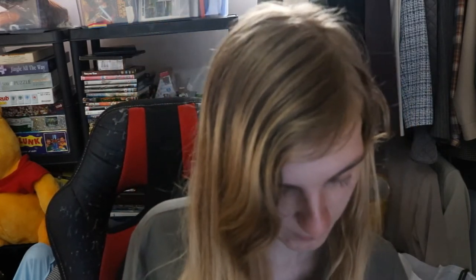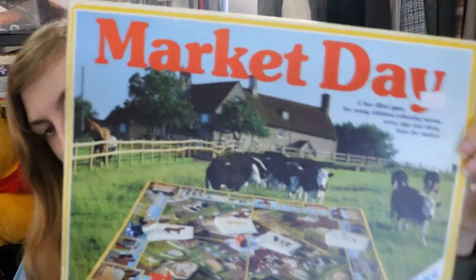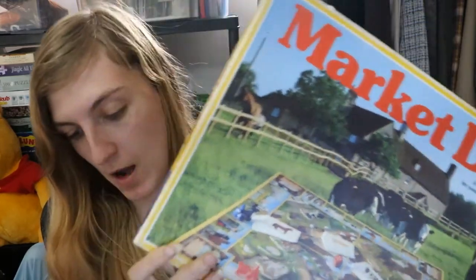Then we've got some old vintage board games, which I think are really cool. I really do like vintage items and finding board games and things. So the first one I paid £2 for, and it is called Market Day. Looks like that. It's by Ravensburger, distributed by Fisher Price. This is a 1984 game. But yeah, I've looked this up.